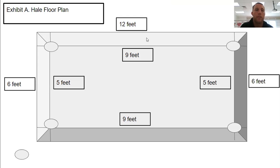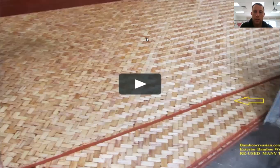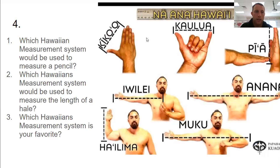Here's the exhibit of the floor plan for a Hale. You can see the post there in the inner part. In order to cover the floor with hollow mat, what is the area? So you got to do a lot of geometry to find that. Oh, and it looks like it just bumped down a little bit, but you can see that. And then there's more of the hollow mat. And then we also know about the Hawaiian measurement system. So you're going to use this chart here and check out that and answer these 3 questions.